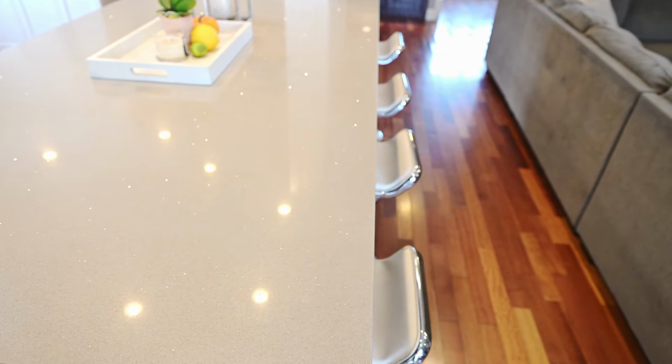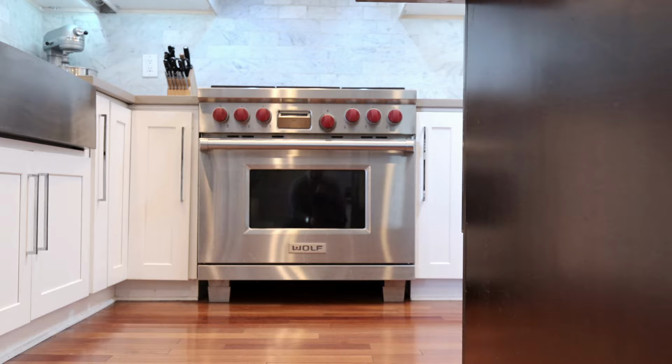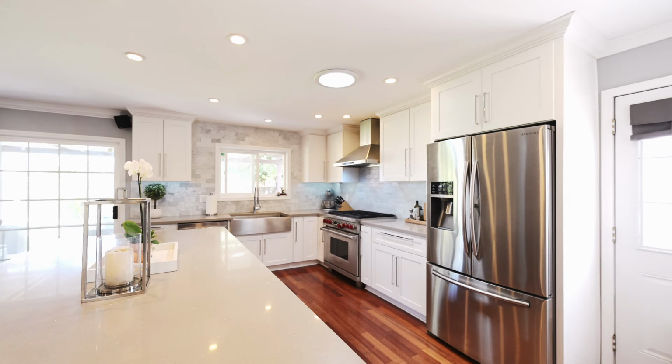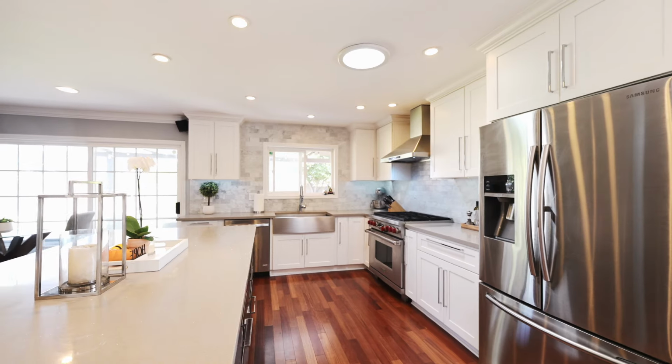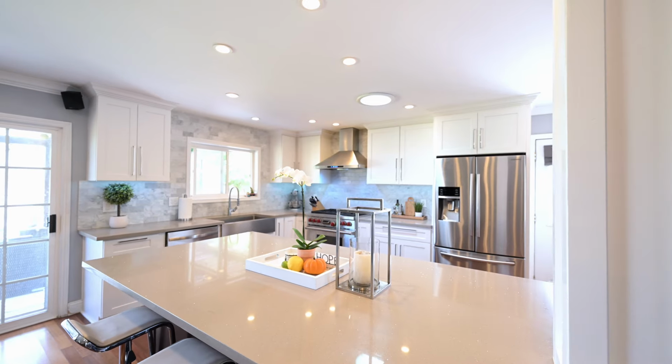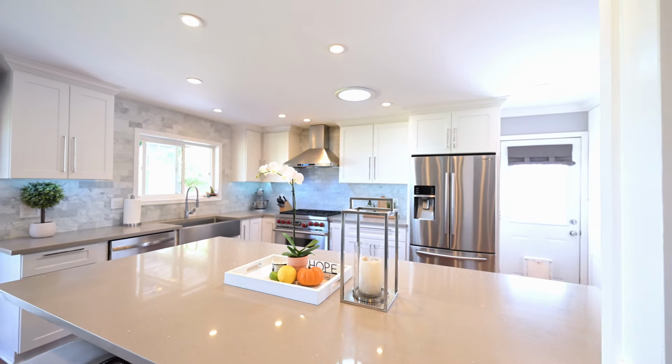It's great. My favorite is the sparkling quartz countertop, the 6-burner stove. It is amazing, high-end with a convection oven, and the subway marble in the background, this huge island. It's such a great space for cooking, enjoying each other, entertaining, and the lighting is awesome. You've got recessed LEDs and 2 solar tubes. I never want to leave.